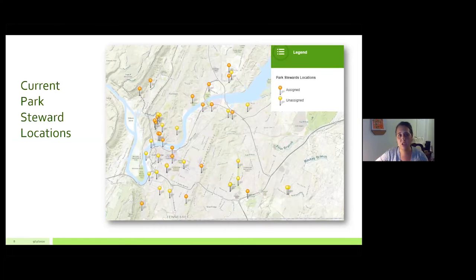This is our current list of locations. The orange dots are ones that have assignments, and then the yellow pins are ones that need assignments. We always have sites where we could use more than one volunteer. So we can always work with people on what is most interesting for them and what they want to get involved in.